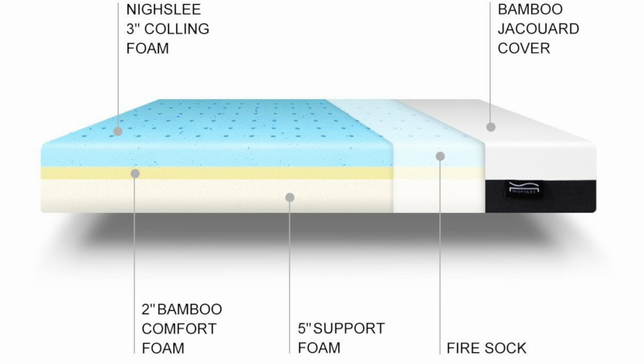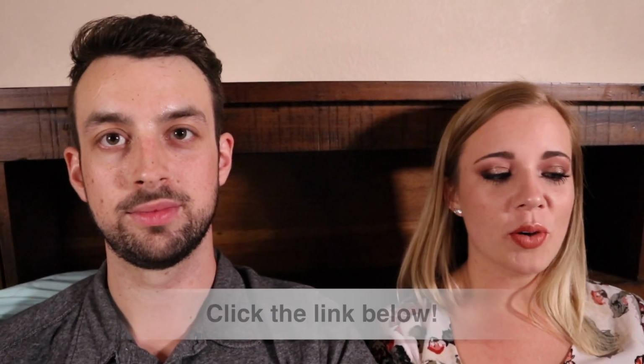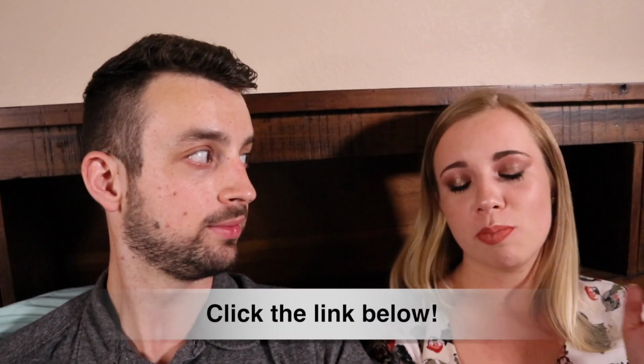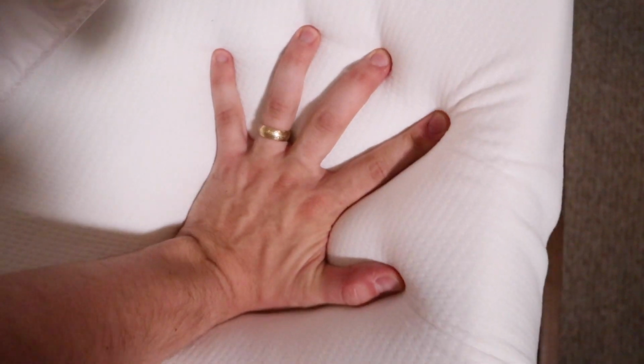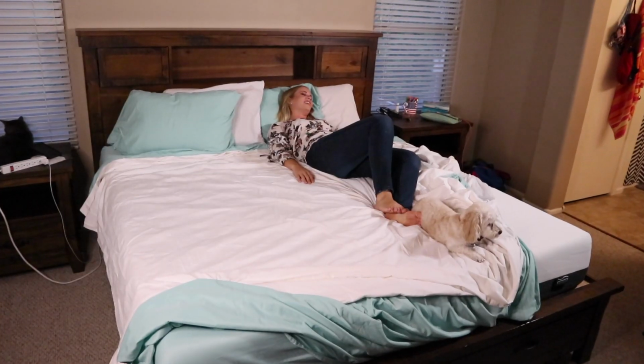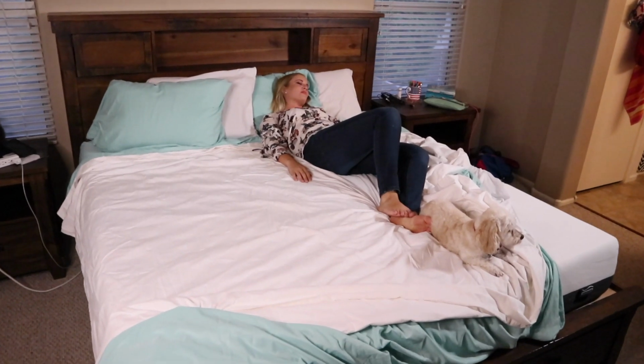So it feels very much like a traditional memory foam mattress. What are your thoughts? I like it. I think especially for $450, it's a really great bang for your buck. The only thing I'm not crazy about, and this is just personal preference, it's a nice mattress, but I don't like mattresses that are very firm. And this one is more on the firm side. So if you like that, this is definitely for you. But if not, it might be a little too firm for you.